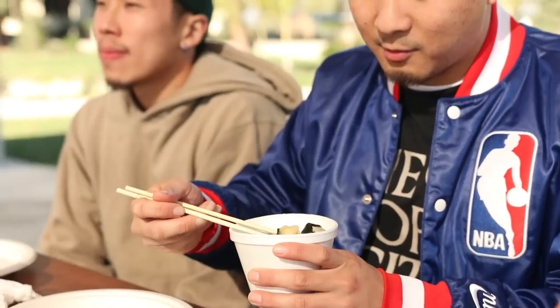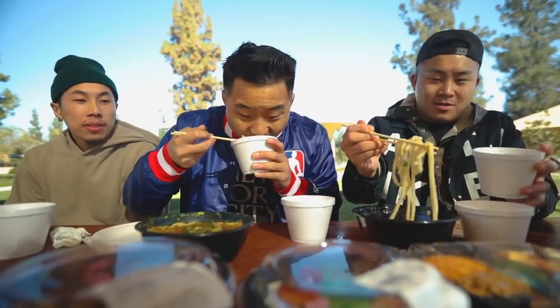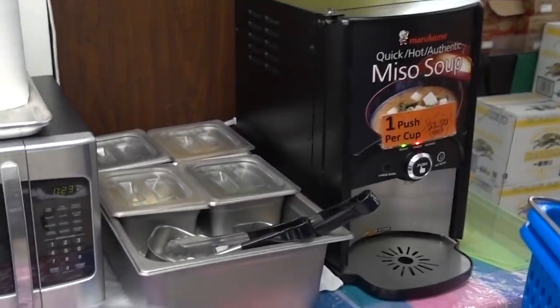All right. While you guys do this, I will try the miso. I'm a big fan of miso soup right here. Just poured it all over yourself. They give you the create your own miso. Basically, they have all these sides and ingredients on the side that you put into the miso soup.